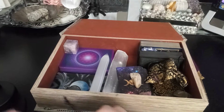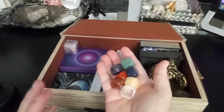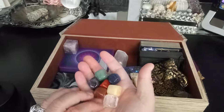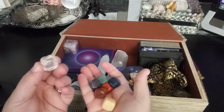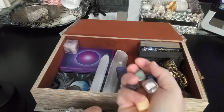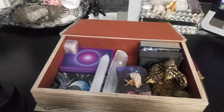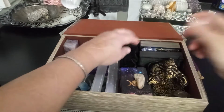And then in this velvet satchel, I have my chakra stones, which, let's just say, they're not correct. I got these from Wish. I was disappointed because obviously they're not quite correct. I have a clear stone, which none of the Reiki chakra stones are. I don't know. It is what it is. But it's all I have at the moment, so you make do with what you have. It's all about intention, right?